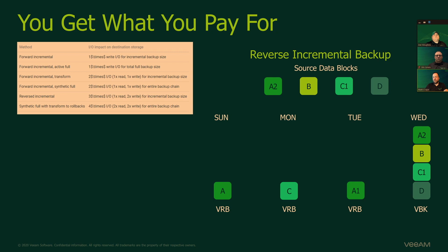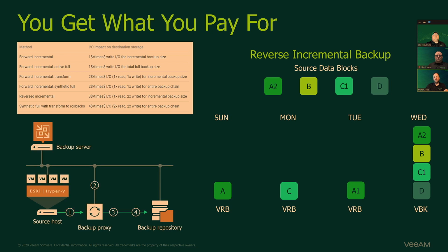So it's not just a matter of even when you're writing these backups, also consider restore times, right? So that's kind of where reverse incremental did have that little bit of appeal, but at the end of the day, generally speaking, you're probably not going to want to go down that road. The other thing I want to touch on is production versus backup storage. And that could mean a few things.